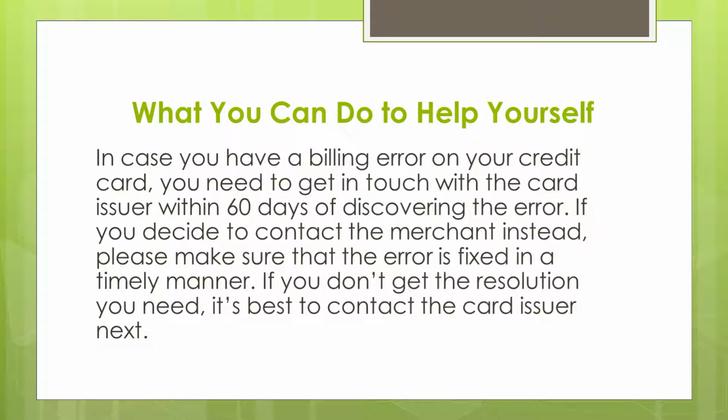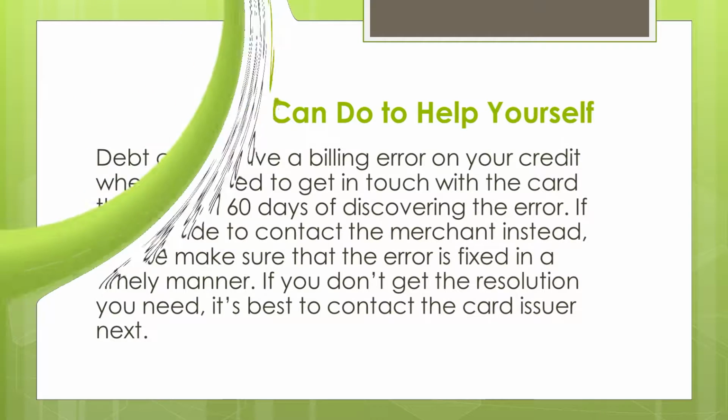What you can do to help yourself. In case you have a billing error on your credit card, you need to get in touch with your card issuer within 60 days of discovering the error. If you decide to contact the merchant instead, please make sure that the error is fixed in a timely manner. If you don't get the resolution you need, it's best to contact the card issuer next.